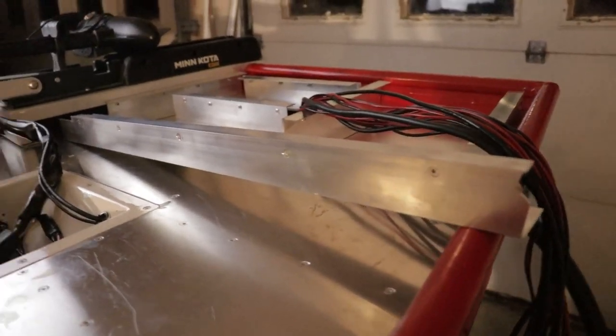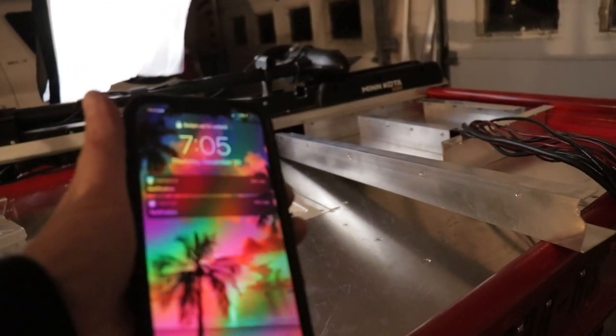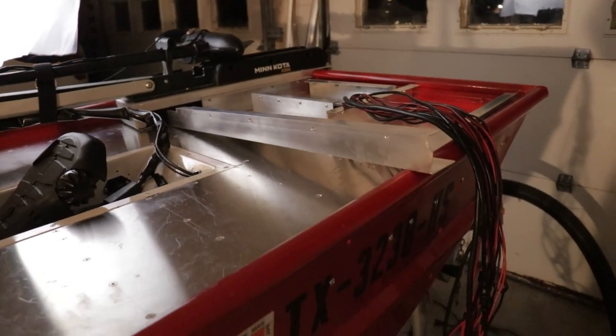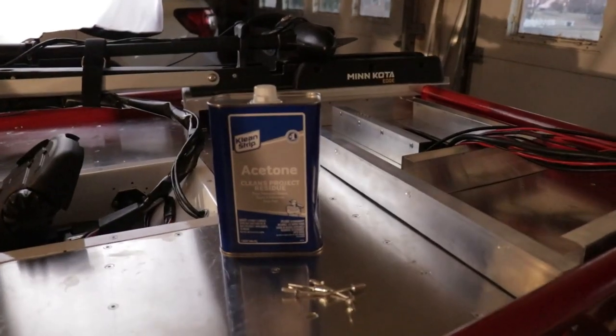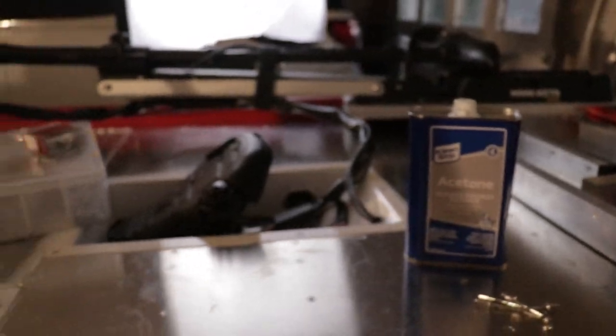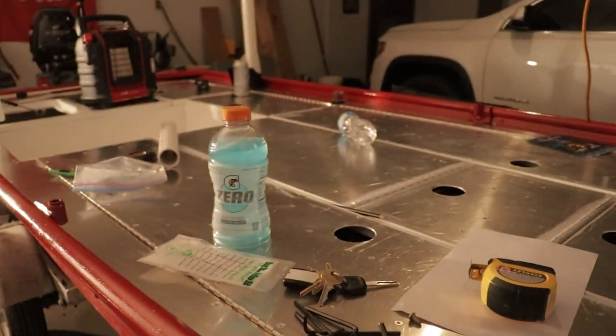Actually, you know what? What time is it? 7:05. The hardware store might be open, so I need to go get some acetone and clean off this piece and all this deck before I actually add foam to it. We got the acetone, so now we can actually add foam to the boat.